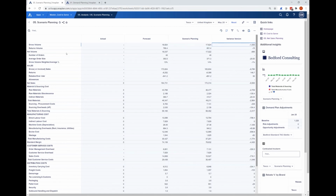We see the change in volume, the change in returns as a result of those driver-based calculations. Anything that is driver-based, so our materials cost that we looked at, our labor cost that we looked at, you can see the change just by changing the units. We've got an increase in all these costs, hence these are negatives on the variance, but you'll see the cost for labor, for example, has gone from 13,000 to 13,794 based on that increase of 1,000 units.